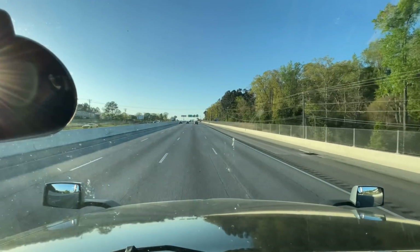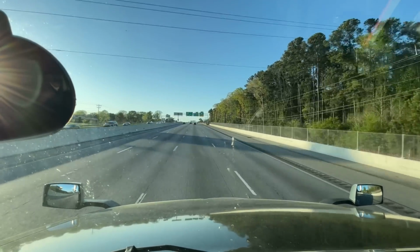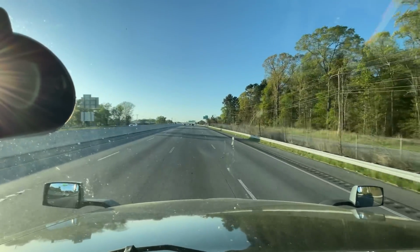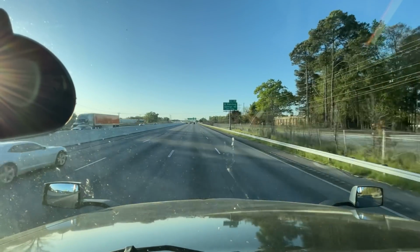This load's picking up. It says it's picking up in Duncan, South Carolina. Check the address, nowhere to be found. It doesn't exist. So if you have this come up, keep trying to search different cities or search the zip code, but also check this.